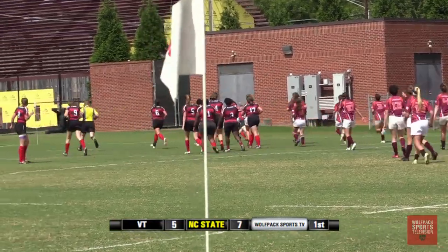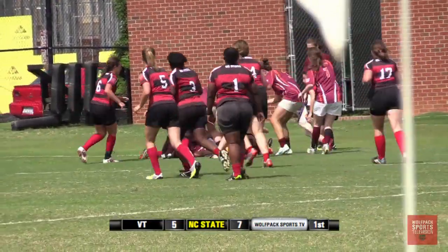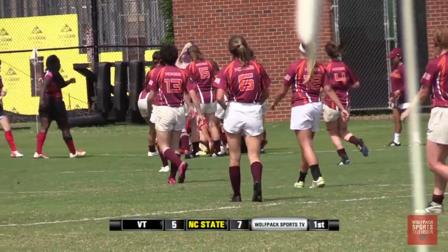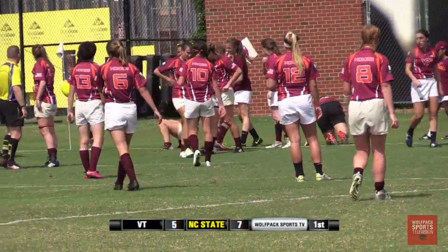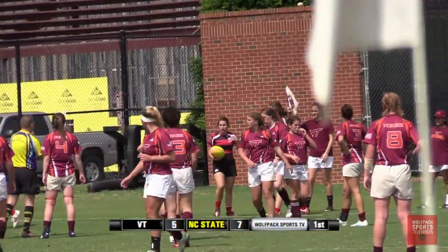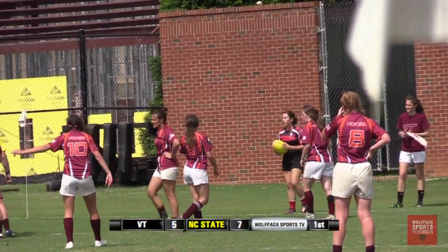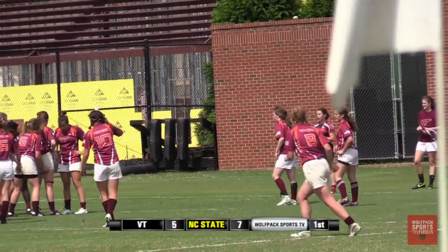And here they go on the far right side, getting some room to run. Very close to that end line down there. Nearly taken out of bounds. And it looks like she is now. So we'll have a line out. Wolfpack will have the advantage of the throw in off the line out. Great play being able to take the Hokie advancer out of bounds.